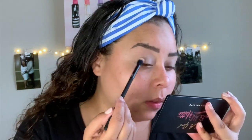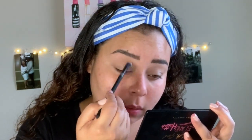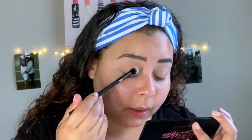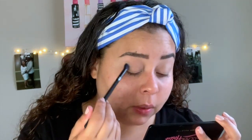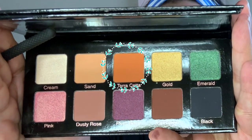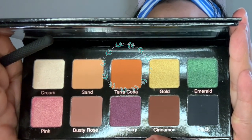And I figured we could do something kind of for fall, because, ooh, very powdery, so I don't know if I needed to dust that off. Actually, I'll just set my entire lid with Sand, because it's not as pigmented as I thought it was gonna be. So yeah, I'm just gonna set my entire lid. Okay, so now with that same brush, I'm gonna take Terracotta and I'm going to buff that into my crease.